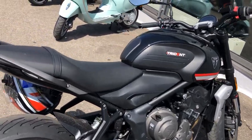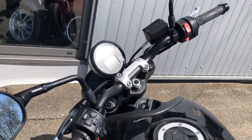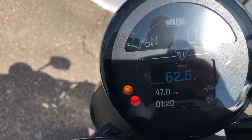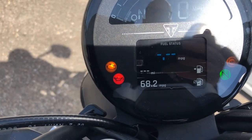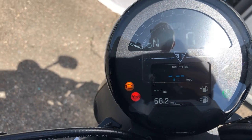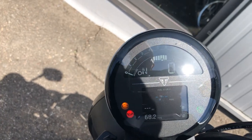Oh, somebody was asking what sort of miles per gallon we get. Let's have a look. So that'll be the next one down. Don't know if you can see it on the dashboard. It's the next one down. So in this tank of fuel so far today, 68.2 miles per gallon. So I guess that's not bad.